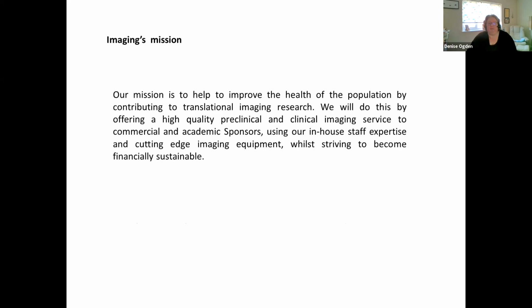Before we start, I just thought I'd show you this. It's a bit of a work in progress mission, so it's not the final version, so don't go off and say, oh, this is definitely what imaging is going to do. But we came up with this about 3 years ago, so it's quite a long work in progress, but there are reasons why, and I'll tell you about that shortly.